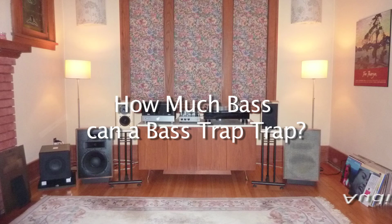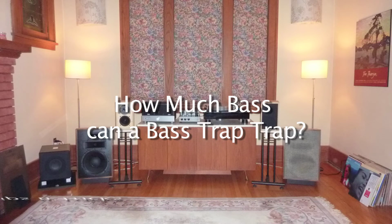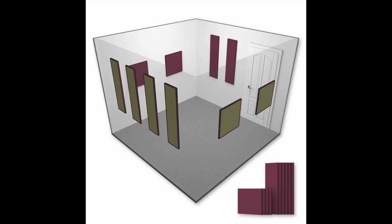How much bass can a bass trap trap? Does your hi-fi system produce so much bass that it rattles your windows and furniture, even at moderate listening levels? Or perhaps bass notes sound flabby and monotone? If so, your room needs additional acoustical treatment, such as sound absorbing panels.